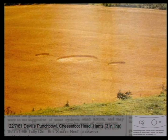Okay, the next picture I've got is quite an early one from 1981, the Devil's Punch Bowl, just near Cheesefoot Head, east of Winchester. That was where the crop circles really started coming back in England for this latest round we've had. And this particular one here, three circles in a row, was the first time in English formations recently that there was something more than a simple circle. And having three circles in a dead straight line suggested that some of the scientists' pet theories of wind vortexes had to be thrown out of the window. There was actually some conscious design going on.